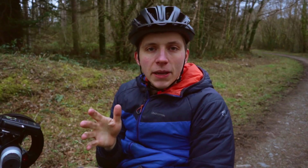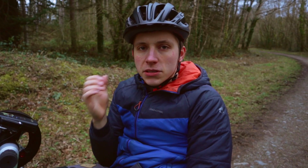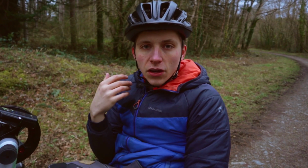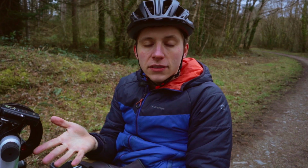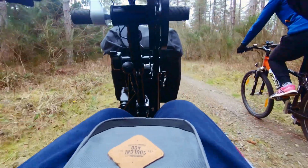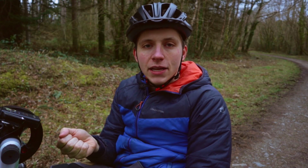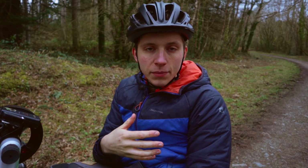So the Batec has really been a game changer for me in terms of cycling, because the power assist makes up the difference between my arm muscles and Claire's legs. So I can still pedal and feel like I'm having good exercise, and the power makes up the difference in the speed, so I can still keep up with Claire and we can have a nice time together without being completely exhausted and having really sore shoulders 10 minutes in.